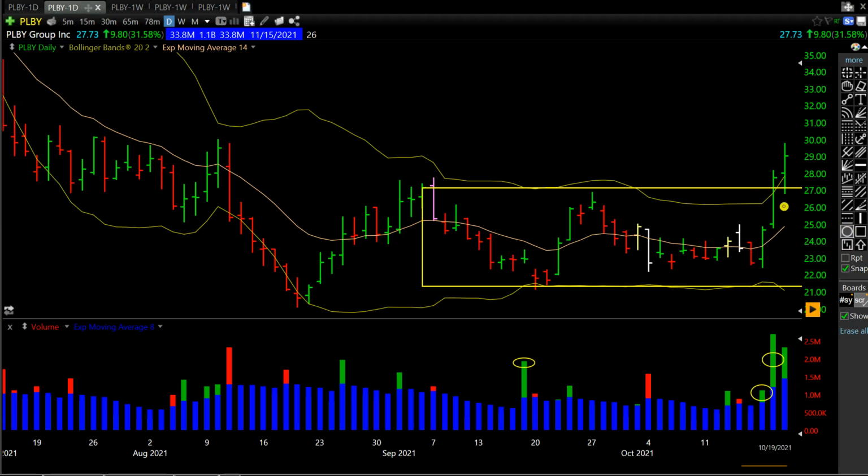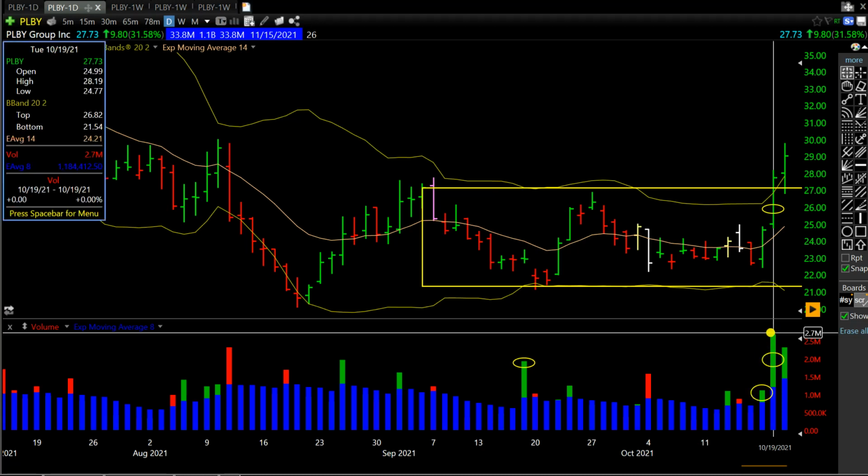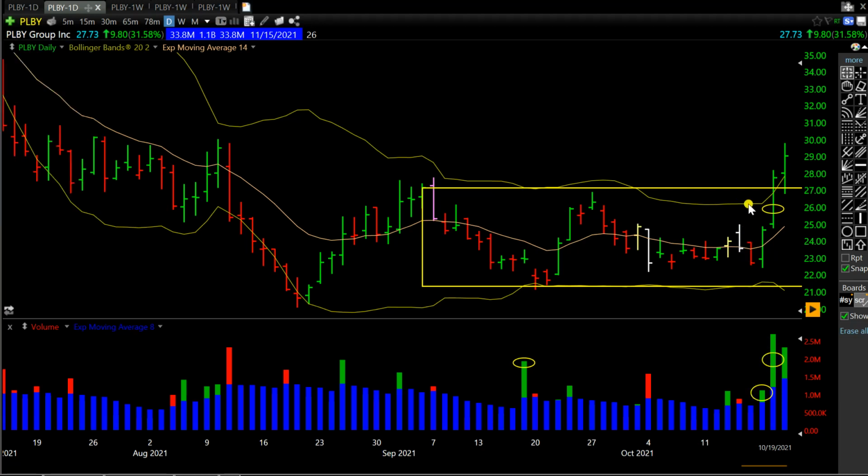And then during that day on the 19th, right here, this is where I decided, okay, I think this one's going to go. Let's buy some. And I did. I bought some here at roughly 26. That was my first transaction.